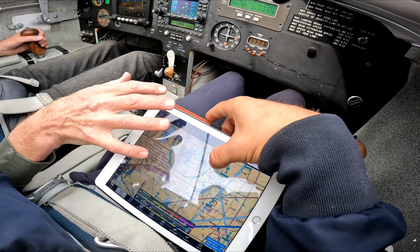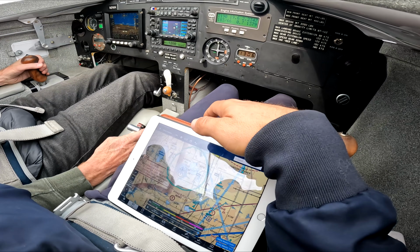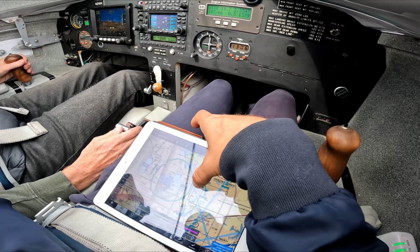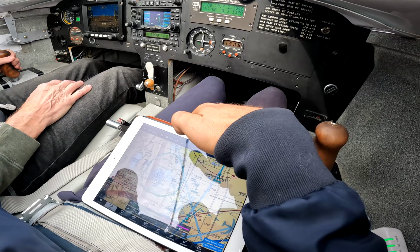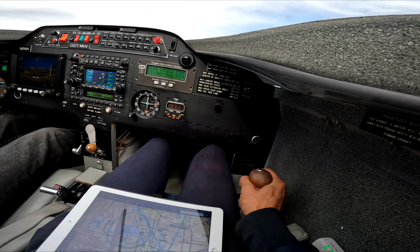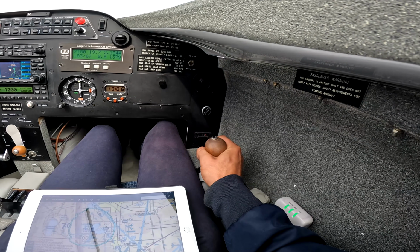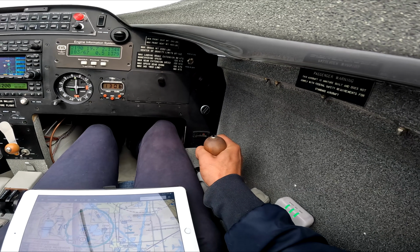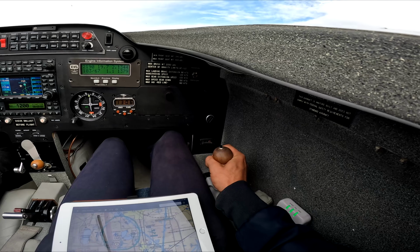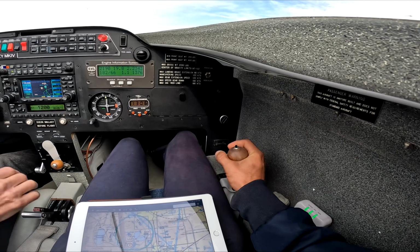Longmont's further south, so I'd have to go higher and use more power. Okay, continue upwind. You want to hold the stick for a minute? I have control. When you get them in sight, you can turn crosswind to follow. I'm going to put on some heat. On the right tank, we've got 8 gallons. Okay, I got it again. You have control. Got it.